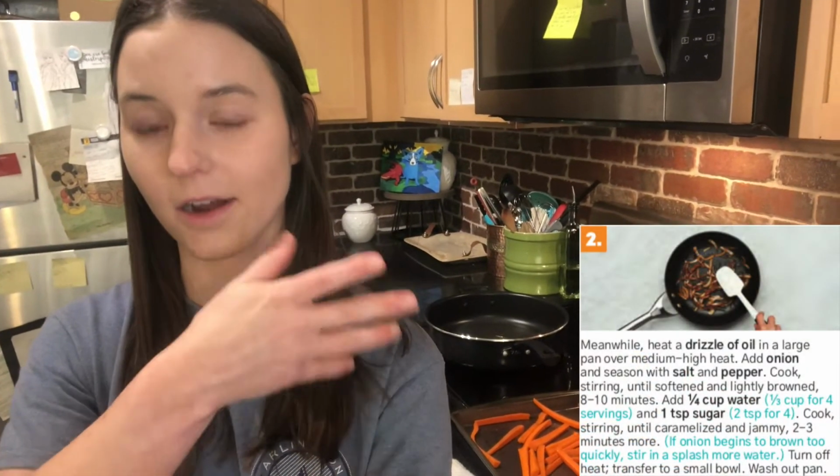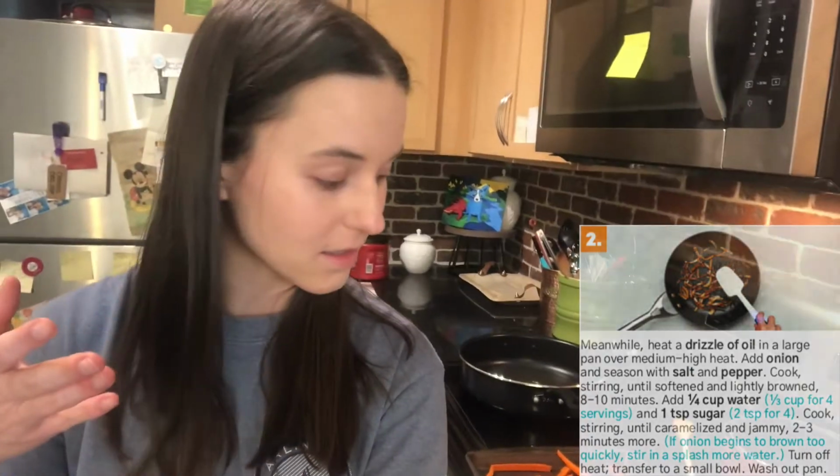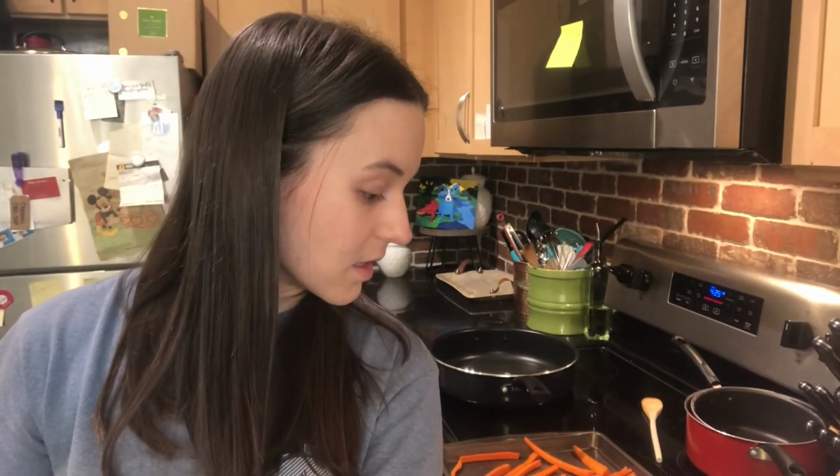Anyways, okay, so carrots. We got our carrot fry things all ready to go. They're covered in the salt, oil, pepper, all that jazz. And let's see, we are about to start caramelizing our onions, doing all of that stuff. And then while we do that, we're gonna go ahead and work on step 3.